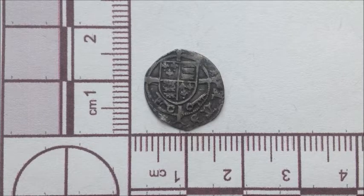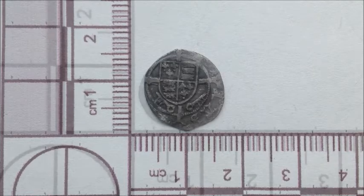This is indicated as it has slanting keys below the shield, as we can see, and has 2 pillars either side of the throne. It also would state, if it was not clipped, Civitas Eberaki.